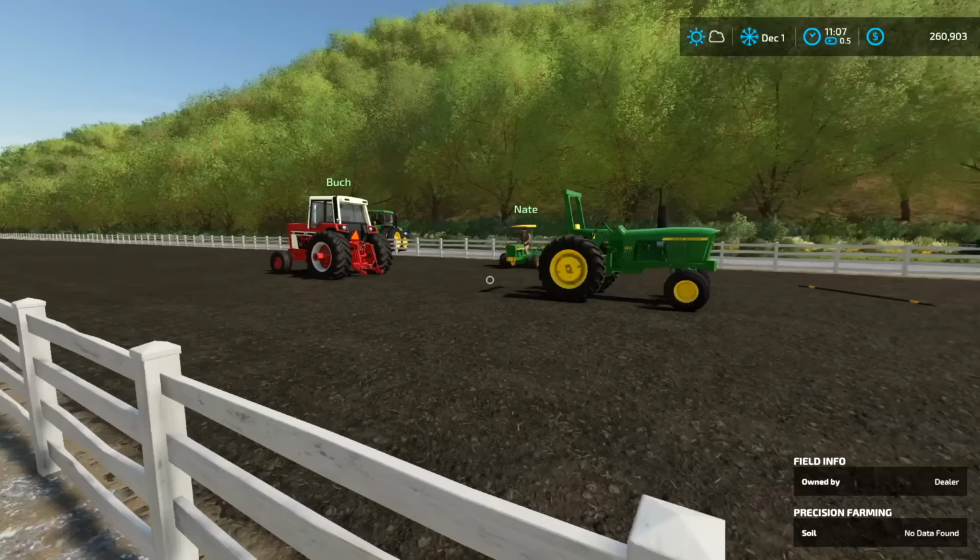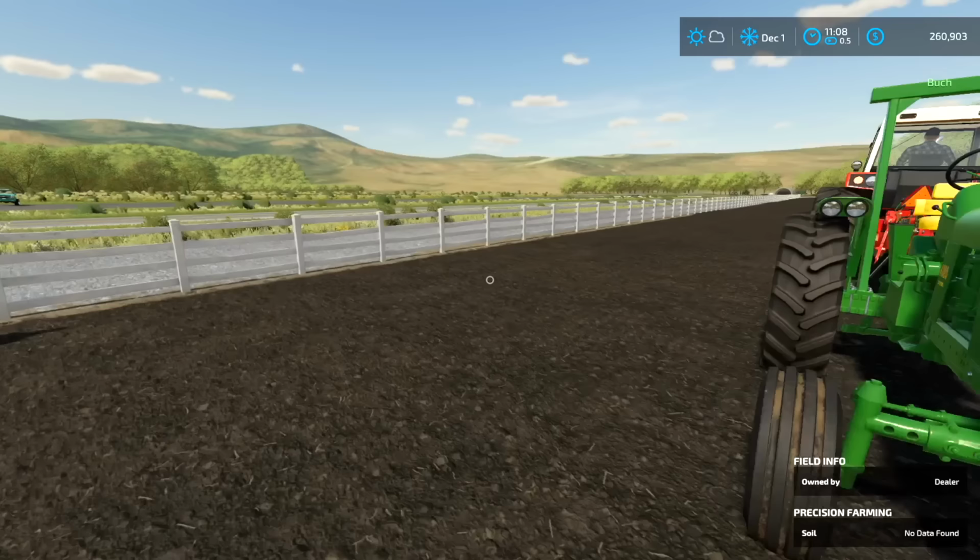Now, Buck made me an offer for $3,000 for the International versus the 4020. The thing is, that's a heavier tractor and he's got a cap. But I think the 4020 can outpull her. Okay, so we got her strapped up. This is Viper GT's new mod. It's like a tow rope and it actually works pretty good.